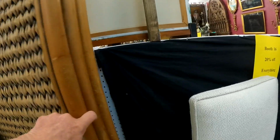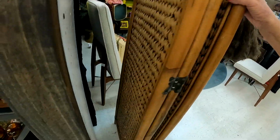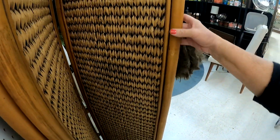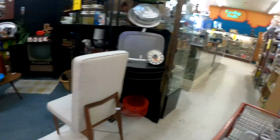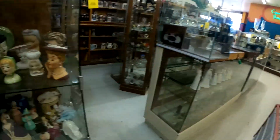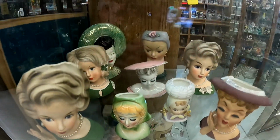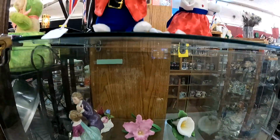And then this partition caught my attention too. I just about knocked the whole thing over. But I was trying to find a price tag on it and I couldn't find one. Unless that tassel went with it, duh. And I didn't even think that could have possibly been the price. I thought the tassel was separate, but looking back, I realized maybe the price was on there. Oh my goodness. I used to have bleach blonde moments, but now I think I'm just having senior moments, y'all. Yeah, those lady head vases, I love to look at those too.